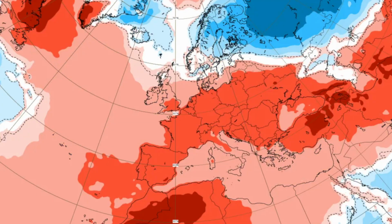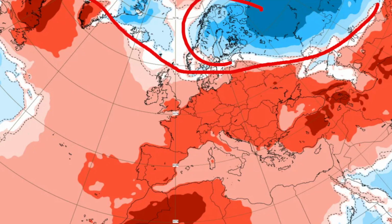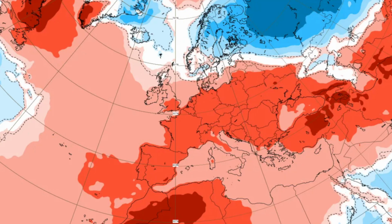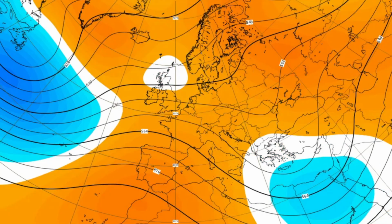The temperatures for week 1 look like this, very mild once again through most of Europe. You have to go all the way up towards Scandinavia, Finland, Norway and Sweden to find anything colder than average, and there's no colder air to our south, it's all quite mild. So week 1 looks quite boring, really, a bit like we have been seeing over the last couple of weeks. But let's see if we do get any developments with these charts as we move into March.